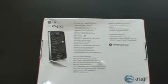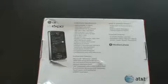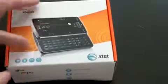It's, of course, a 3G phone. Talk time up to 5.3 hours, standby time 15 days. The Wi-Fi is B/G, Bluetooth 2.1. It's a 480 by 800 resolution touchscreen, weighs 5.2 ounces. It's got a micro SD card, it goes up to 16 gigs, and the rest of the Windows Mobile slew of things. Looks like this box took some beating in transit. Hopefully the phone is still okay.